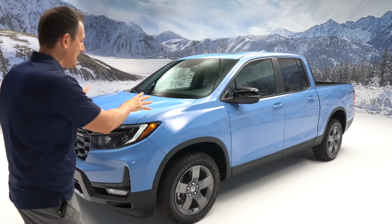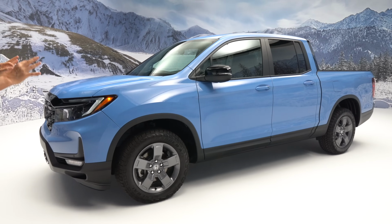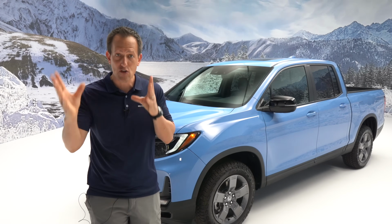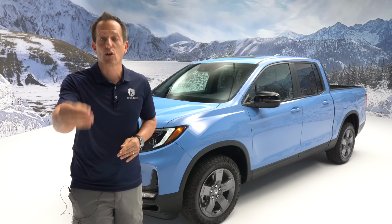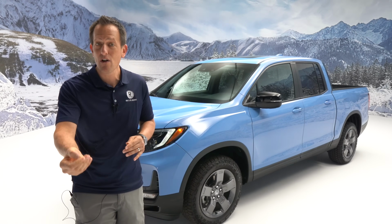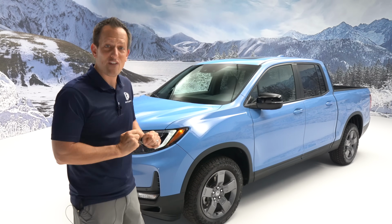Right off the bat, like I said, the color. This is all new on the Ridgeline. The color itself actually first appeared last year on the Pilot Trailsport. And if you see what's going on there, this is gonna be a Trailsport only color. The great news is that if you're thinking about getting a Passport Trailsport, you will now be able to get this color. And I'm telling you, it really fits it very nicely.